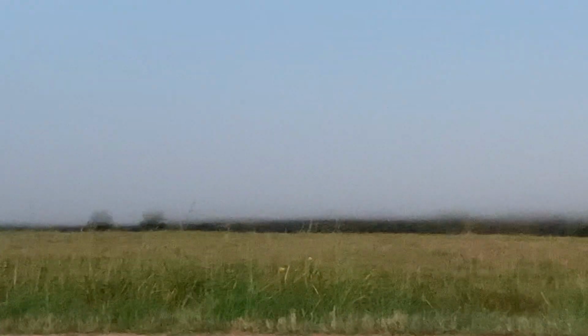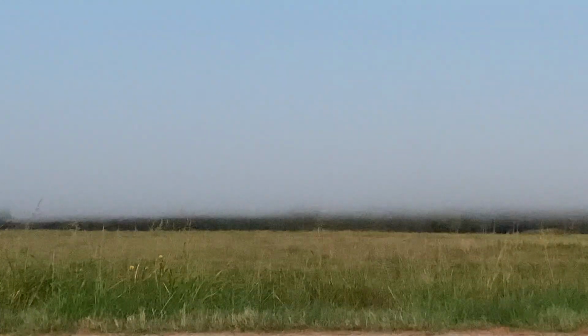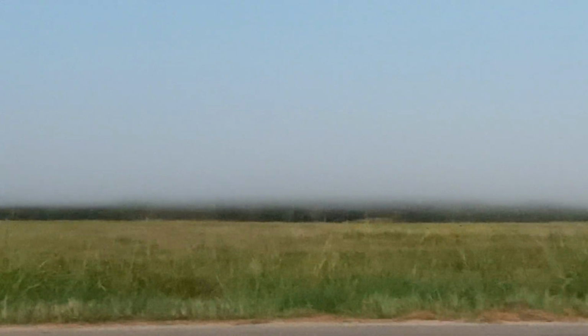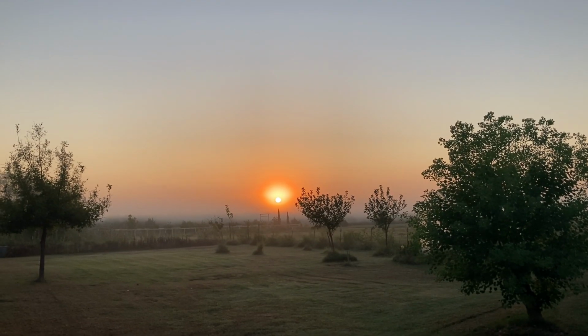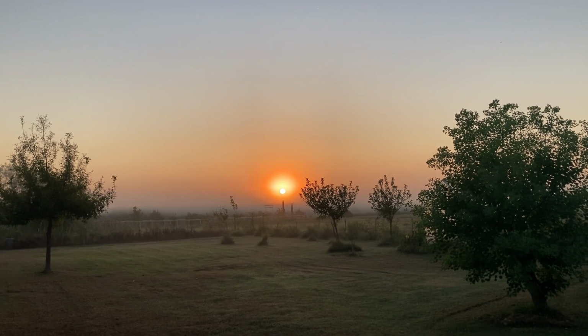Look at that fog, guys. It's just at the treetops. You can see very clear. It looks like probably about 10 to 12 feet down, but above is a fog rolling in. And here's the good old sun coming up. You can see that fog out there as well.